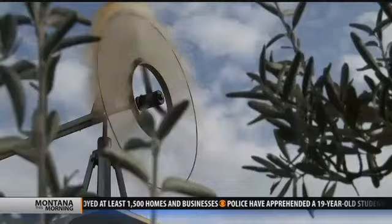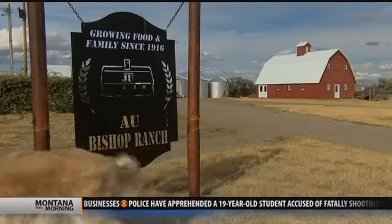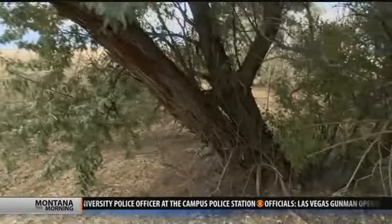When Andrew Bishop's family put roots down on a farm just east of Brady 100 years ago, my dad tells a story about my grandfather trying to plant every species of trees there was back in the 40s, and he couldn't find a tree that would grow out here. They might never have imagined Andrew would go out on a limb and use their weeds to grow a business. My family thought I was a little bit crazy.